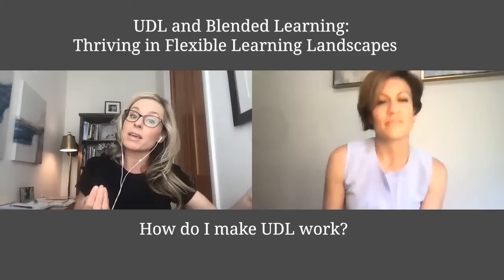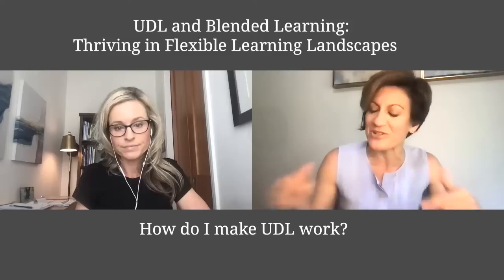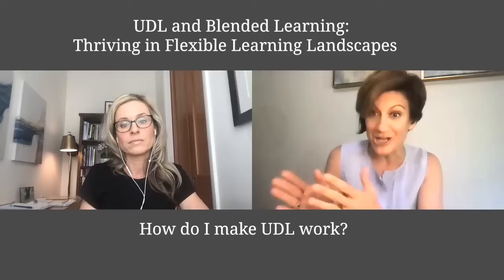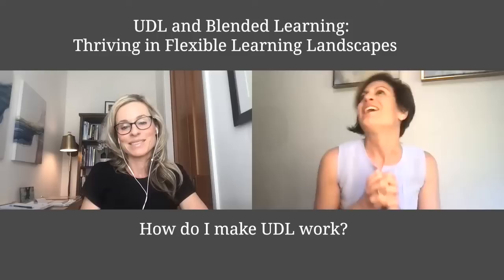So station rotation doesn't eliminate the possibility of having a shared experience to frame upcoming stations. And I think that's what the question is. And it reminds me of another question, because when people hear about universal design, they're imagining students making purposeful choices about how they learn and how they share what they know as they work towards goals. But what ends up happening is then people go, oh, so that means we can't lecture. That means we can't have a class text. That means we can't have direct instruction. And it's not about the elimination of any practice.